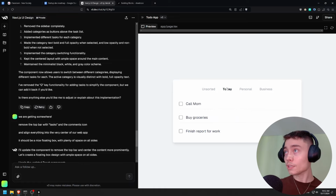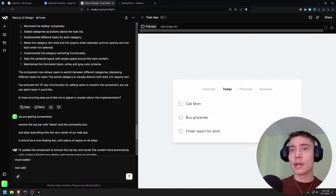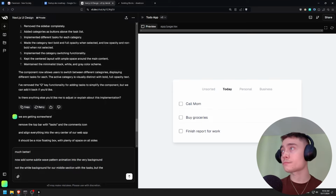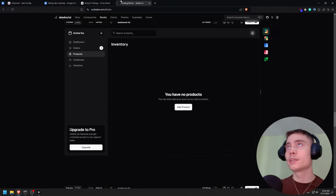Okay, we're getting closer. Much better. Now add some subtle wave pattern animation into the very background, not the white background for our middle section with the tasks, but the light gray background that's everywhere. Let's see if it can execute that.